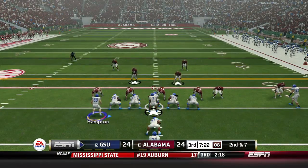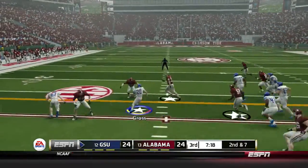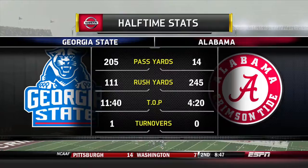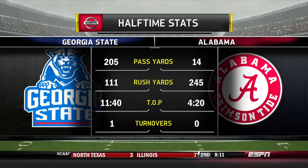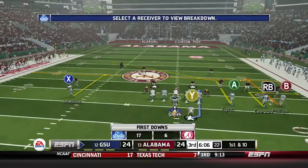Alabama took the early lead in the first half, but Georgia State came back to tie it at 24 right before the half, and they'll get the ball to start the second. Anthony Gross with the run, and that's good for a first down. Looking at the halftime stats, both these teams putting up yards and putting up points in this game, even though Alabama's only had the ball for 4 minutes and 20 seconds.